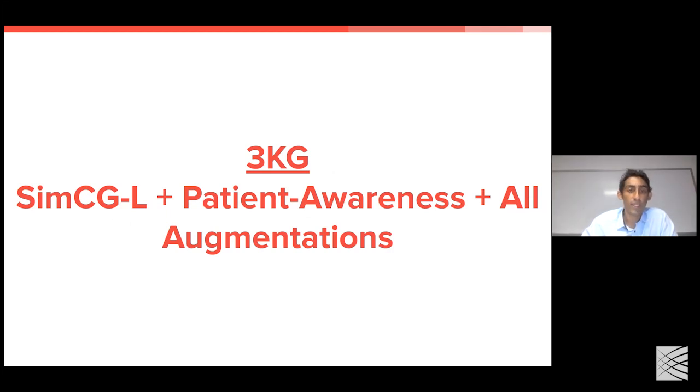We denote SimCG, which is our main proposal, to be the following: SimCG-L, so that is our per lead formulation; patient-aware loss, which is considering different crops from the same patient to be positive views; and our full space of augmentation, so that is rotation, scaling, and time masking. And with that in mind, I'm going to hand it over to Gautham, who's going to talk about experiments.